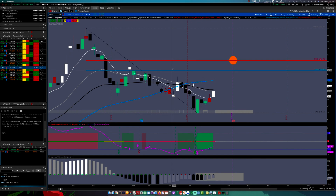This is just high probability setups, right? We've got our 50-period SMA that's above our EMAs, so that's going to be a major resistance level once we get to it. It looks like it's starting to flatten out, which would be indicative of it hitting the $53 level, a nice round whole number. So I'm going to throw a price level on that 53 just to note that we're going to have some resistance there.